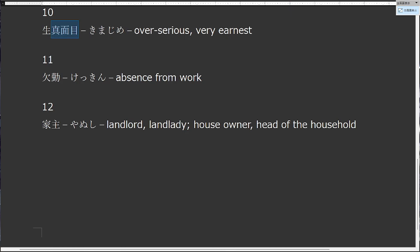Ki majime desu. Ki majime is very serious or overly serious.